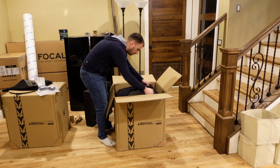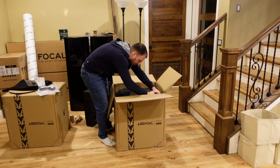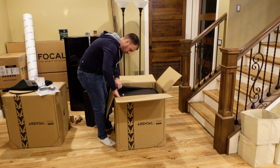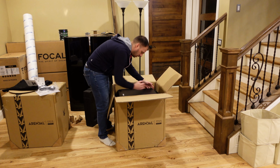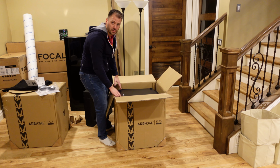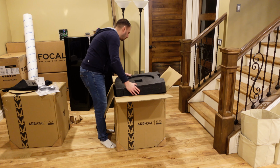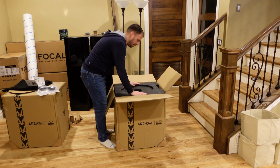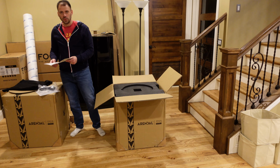Open this up all around here to get it off the top of the unit so that we can pull this off when we flip it up. The feet are facing up. We put this back in. Flip it over, remove the box, raise the curtain, and reveal your new baby.